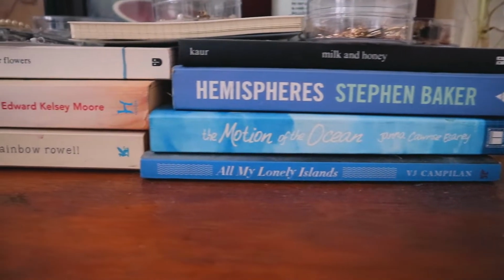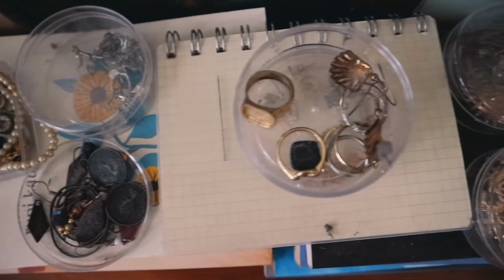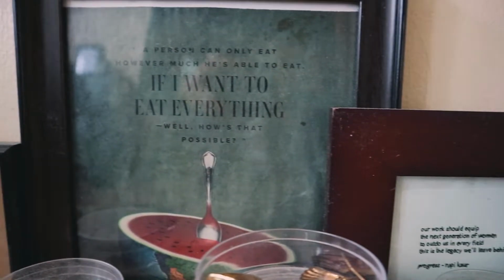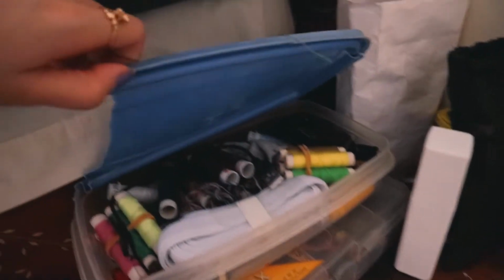So over here we have a couple of books that I don't really read. I've read a couple of them, but I'm not really reading any of them now. Well, I'm in the middle of reading one book, but I haven't gone back to it in a couple of days. I also have my jewelry over here. I have my other necklaces, my earrings, my rings. Aside from that, I have a couple of artworks that I got. So this one I just printed out, and the other one I just got from a random magazine that I found, and I said, oh, that's pretty cute, I like that. And plus there's a cute watermelon in there. I love watermelon.